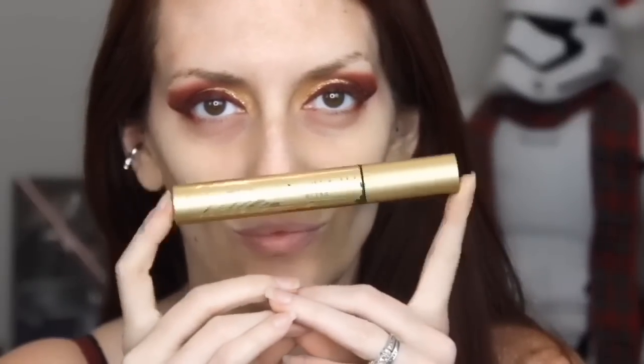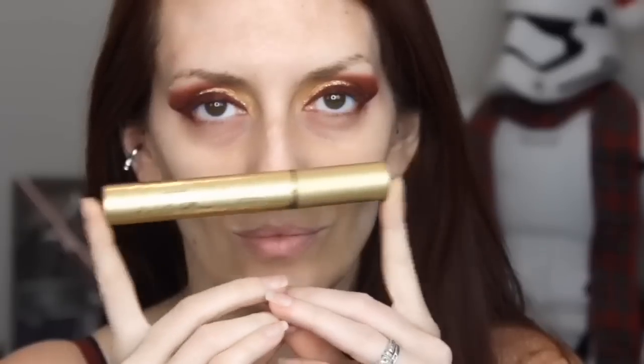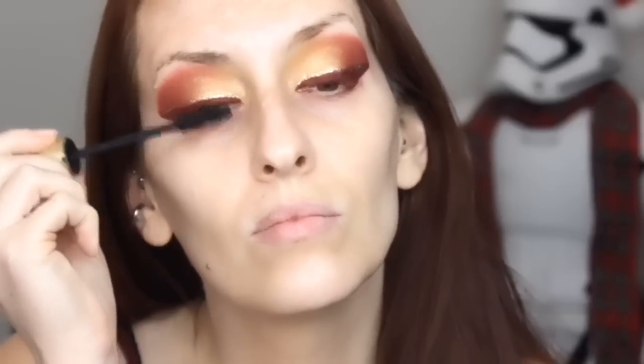Next, we're gonna do a coat of mascara. This is the Huge Extreme Lash Mascara by Stila, as I always use. Still my favorite mascara. I'm gonna put on a very good coat, and we're not gonna be putting any falsies on today, so make sure you put on a good coat.